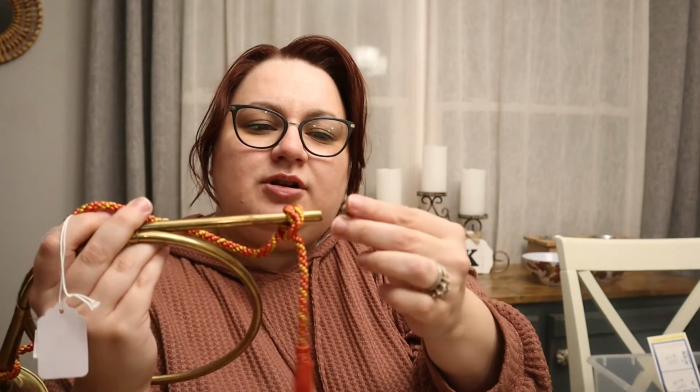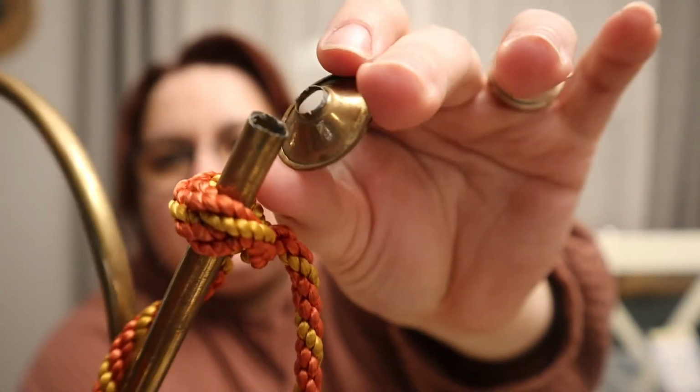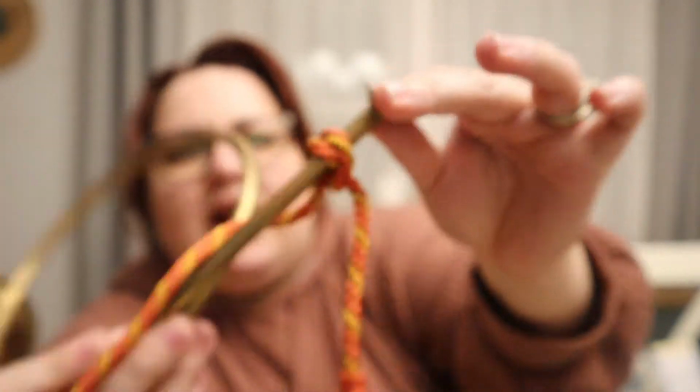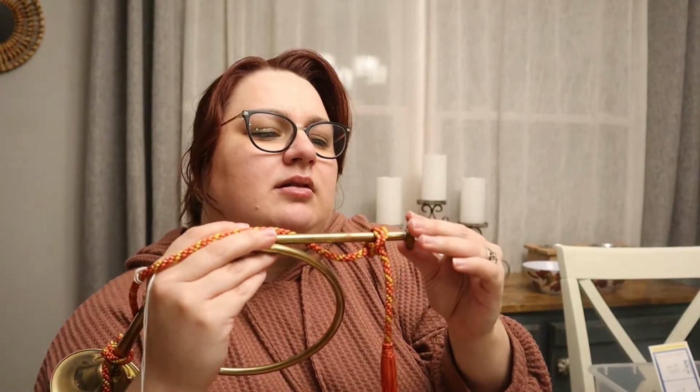Oh, here's that mouthpiece. Okay. Oh no, I think it broke completely. Look at that. Yeah, it broke completely. That's okay. I'll fix it. I'll find a way.